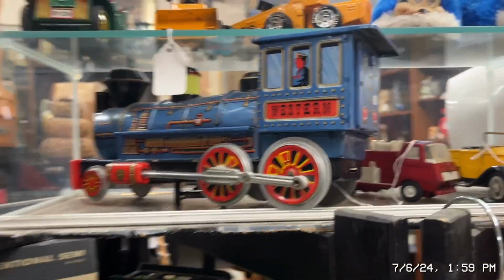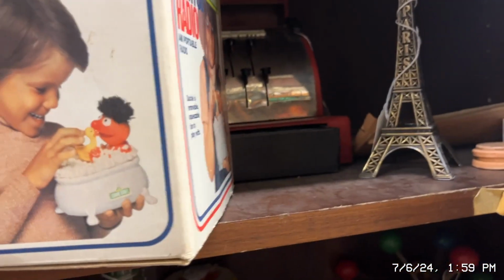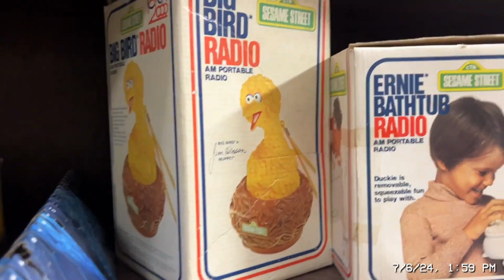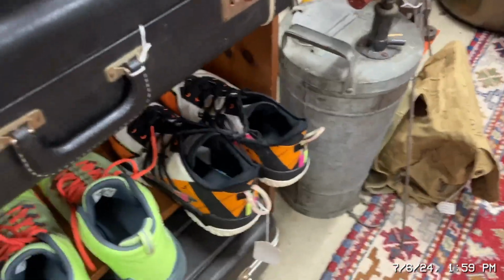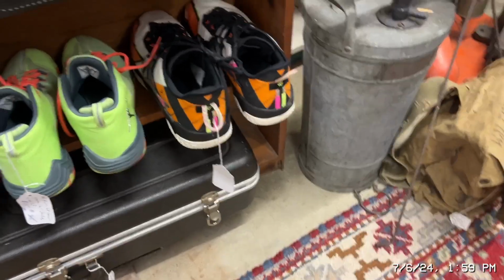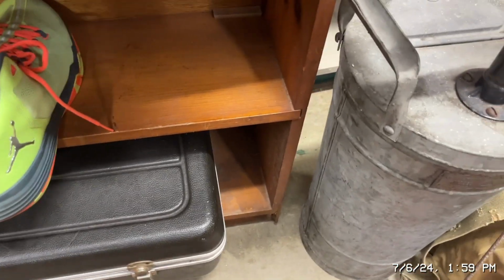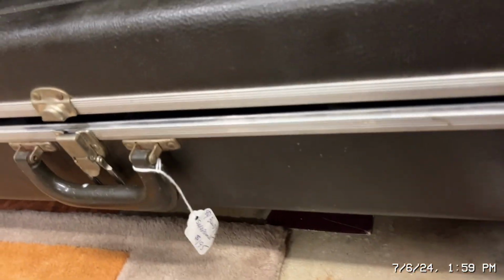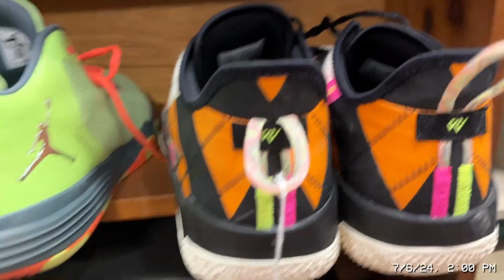$55 for this locomotive train. Gryffindor, got a Gryffindor flag pennant thing. You have an Ernie bathtub radio. Big Bird radio. Creepy book series. Kind of old. Whose Sasquatch feet are those? Holy crap! What size are these? Yeah, big Nike, you think? These are huge. Bigfoot shoes.